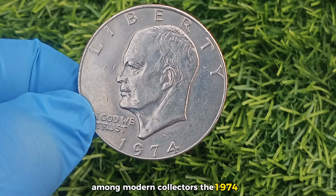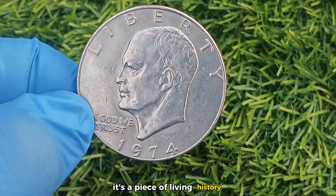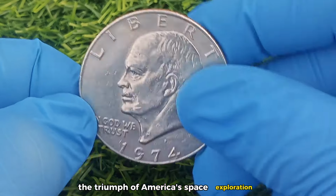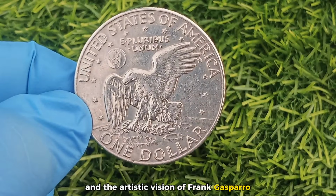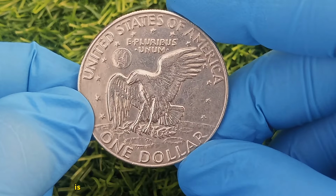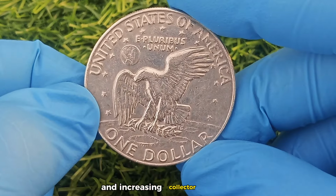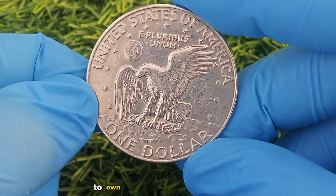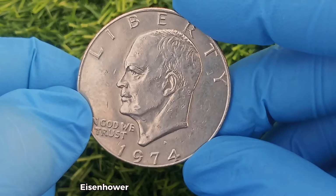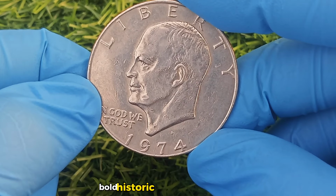The 1974 D Eisenhower dollar represents far more than its face value. It's a piece of living history. It celebrates the leadership of President Eisenhower, the triumph of America's space exploration, and the artistic vision of Frank Gasparo. Each of these coins carries a story of pride and achievement, and holding one in your hand is like holding a piece of the American dream. Its large size, bold design, and increasing collector interest make it one of the most rewarding coins to own in today's numismatic world. In conclusion, the 1974 D Eisenhower $1 coin in very good condition is a true gem of American coinage, bold, historic, and full of character.